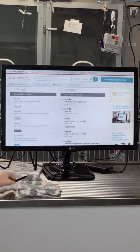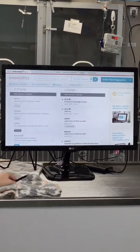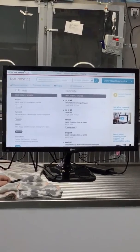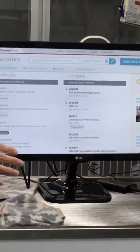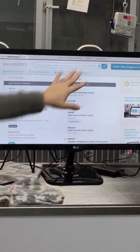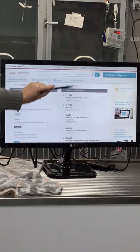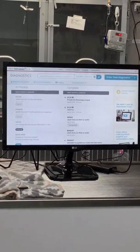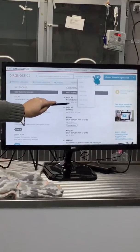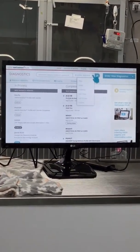Have y'all ever seen VetConnect Plus on your computer? Okay, so it's on this one. I think it may be on this one too. We can visit it in just a minute. We're going to go over this, and then we're going to actually go into your account to look at a couple of things. So this is the landing screen. If you want to see results older than that, you can change the date. You can customize it, or you can search by the name, if you wanted to look up old stuff.